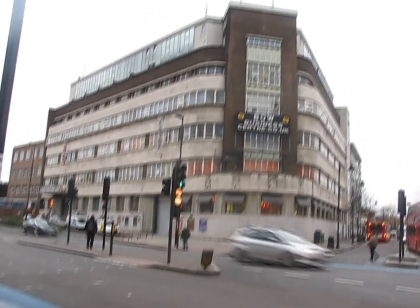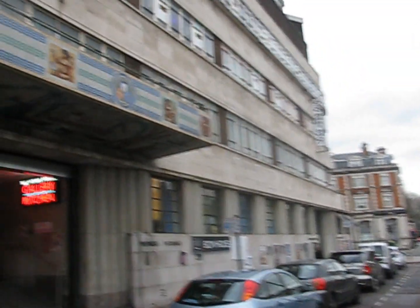This is the awesome 1930s Art Deco Bow Town Hall, which has long stopped being a town hall, and it's now Bow Business Centre, units to let, and it's lift tour time. This building is totally awesome and really fun to explore, and it's rather run down.